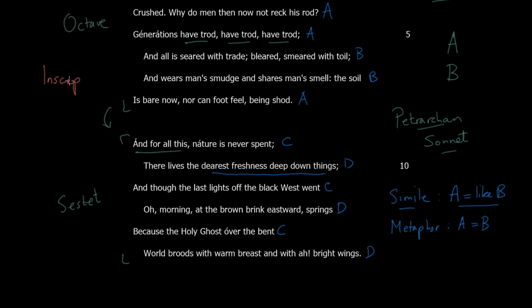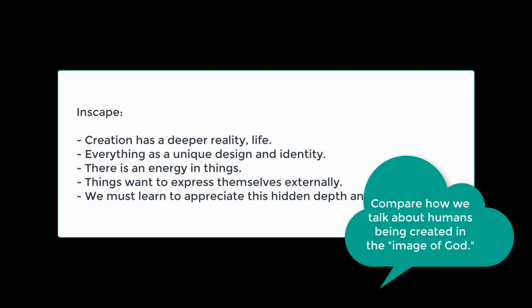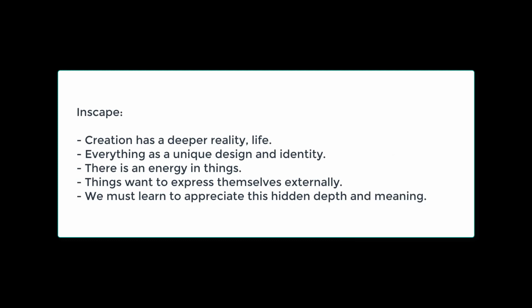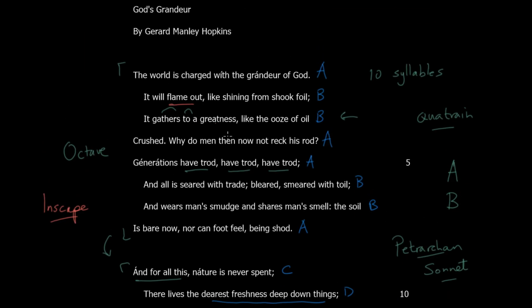So, inscape. And what he meant by inscape is that God's creation has a kind of deeper reality, a deeper sense of life and purpose. There's a unique design in everything. So, if you're looking at a tree or a flower, it's created by God and it has its own special design. It also has a kind of energy, and that energy wants to be expressed externally. So in our poem, it talks about God's grandeur, in a sense, flaming out, right? Oozing out. It's as if this inner identity, this inscape, wants to come out and be expressed externally.